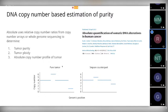And over here is a demonstration of how copy number can be used to measure the purity of a tumor. So over here is a pure tumor and its impure counterpart. They both have the exact same copy number alterations. The ploidy is 4 in this cancer, so most of the genomic regions have a copy number of 4, and you have a few copy number alterations here and there. When you add normal cells to that tumor, when you add the source of impurity, these copy number alterations get compressed. So based on the pattern of copy number alterations and their relative distance from the ploidy of the tumor, you can infer the amount of impure normal cells that are contributing to the tumor.